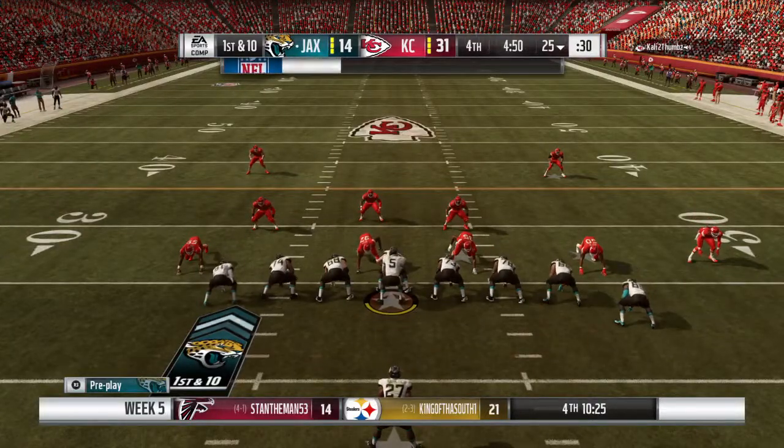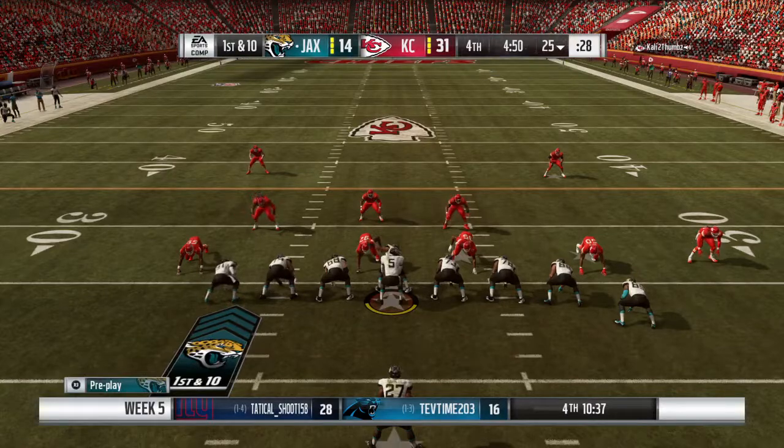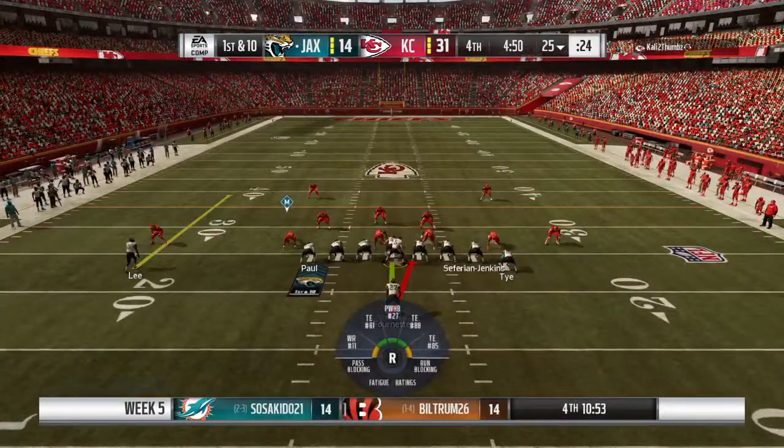4 down, 4 down. 380, 380. 53, come on, 53, check. Hey, let's go, trips left, trips left.